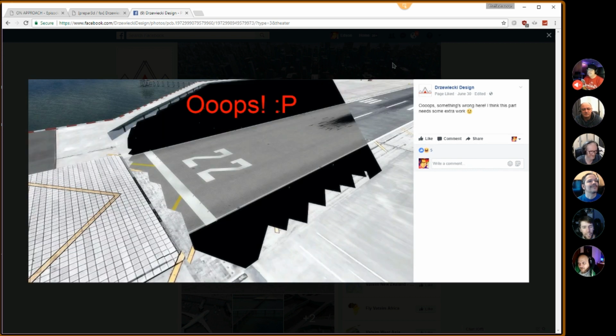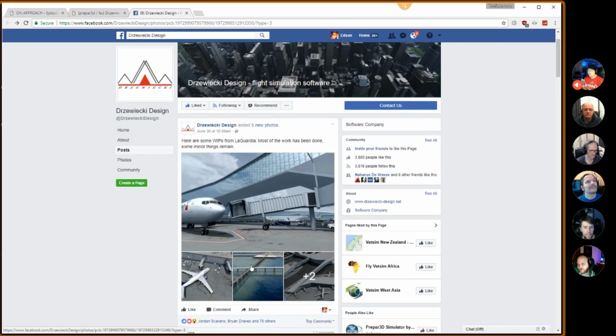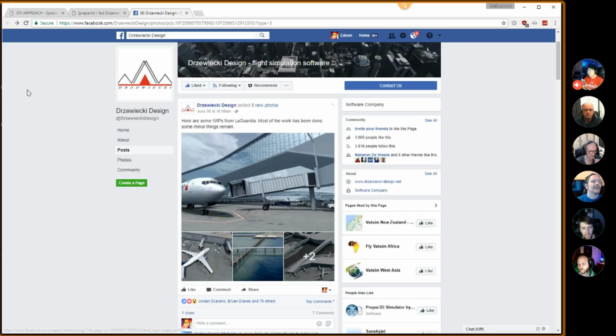Nice, huh? I know the texturing on the jetway could be better on the picture we just saw. Yeah, it feels a bit basic. I wonder if it actually is basic though, because this whole terminal area is fresh. I wonder if they went with some kind of minimal design jetway, which could be cool. Definitely worth some research. Thank you, Drzewiecki Design.